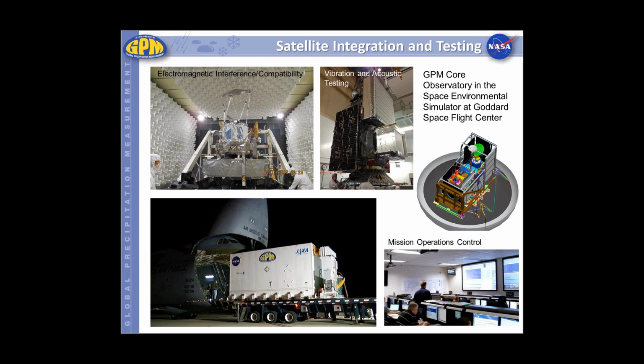So this gives us an idea of some sample testing that was done, in the top and sides, showing the satellite in development and the amount of time and technical expertise that is needed to really put the satellite through its paces to make sure that it's ready for space. So just two examples: electromagnetic interference, where different electromagnetic signals are sent at the satellite to make sure that the instruments can perform correctly. And vibration and acoustic testing, which basically shakes it and pumps it full of sound to make sure that the satellite can withstand the forces that it experiences on launch.